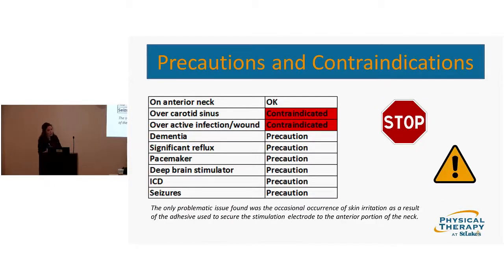When it comes to the precautions and contraindications with NMES, so not sEMG, sEMG doesn't require any stimulation. It's just electrodes and then they measure, so there's no stimulation. This is just for Vitalsim therapy. Obviously we're going on the anterior neck, so an overcrowded sinus is bad, and an overinfection is bad, pretty obvious.